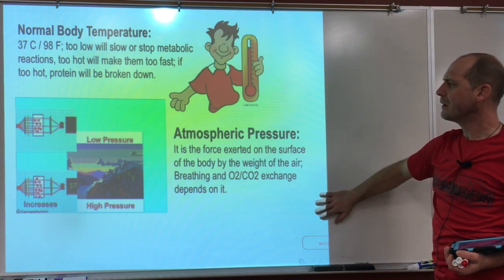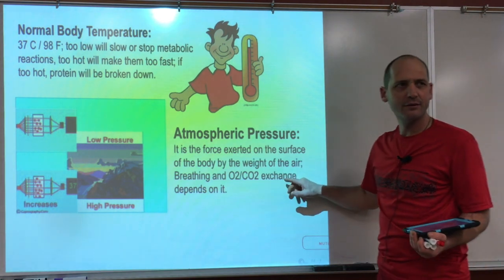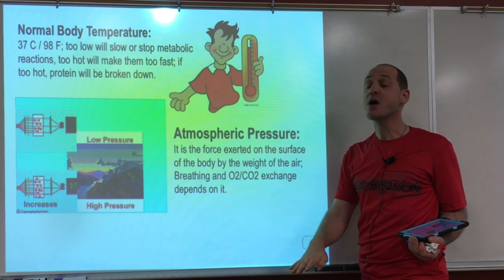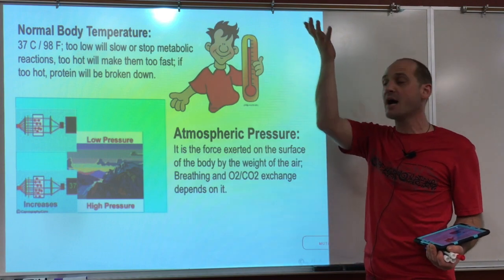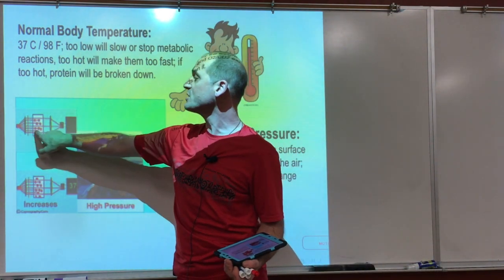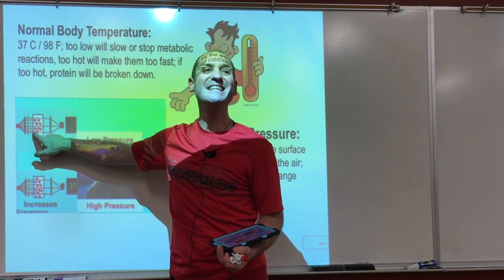Atmospheric pressure is, what's that? That is the force exerted on the surface of the body by the weight of the air. Well, if you go scuba diving and you go down, the pressure increases really heavily every meter you go down, you feel that pressure coming in on you. It's the same going up in height. So low pressure means there are not as many oxygen molecules, and so our body needs to be able to pick up more oxygen molecules from less in the air.